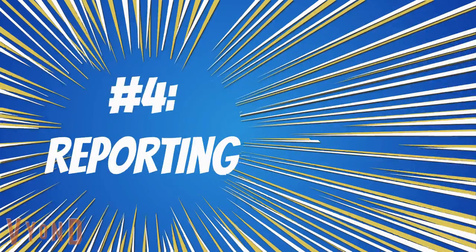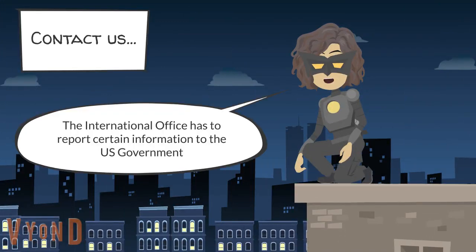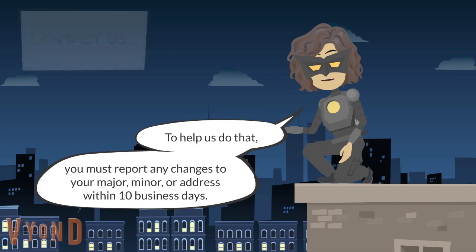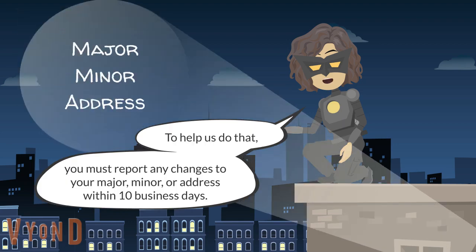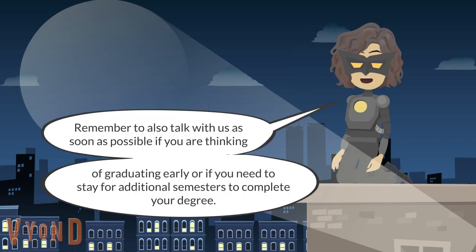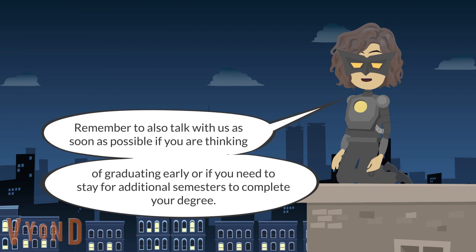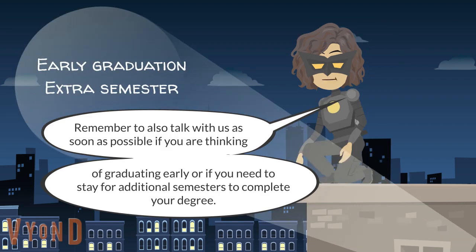Number 4. Reporting. The International Office has to report certain information to the U.S. government. To help us do that, you must report any changes to your major, minor, or address within 10 business days. Remember to also talk with us as soon as possible if you're thinking of graduating early or if you need to stay for additional semesters to complete your degree.